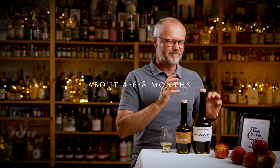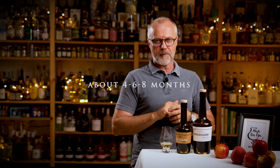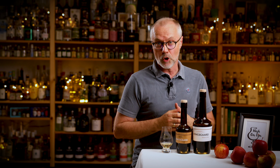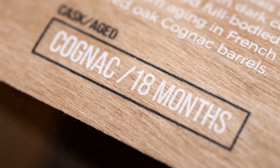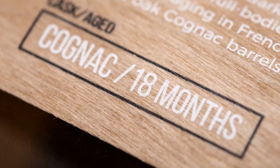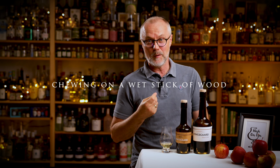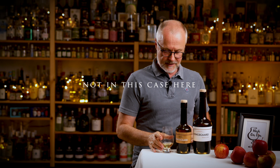And normally you would let the gin rest for about 4, 6, 8 months in the cask, depending on the cask, of course, how old it is and the result that you're looking for. But Kongsgaard, they chose to let the gin rest for 18 months. And normally that really could mean that it would be like chewing on a wet stick of wood, that the only flavor in the gin would be woody, but certainly not in this case here.